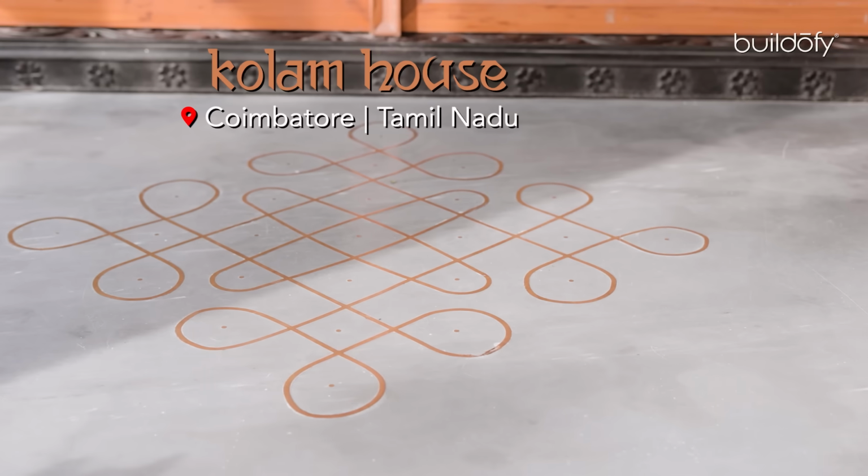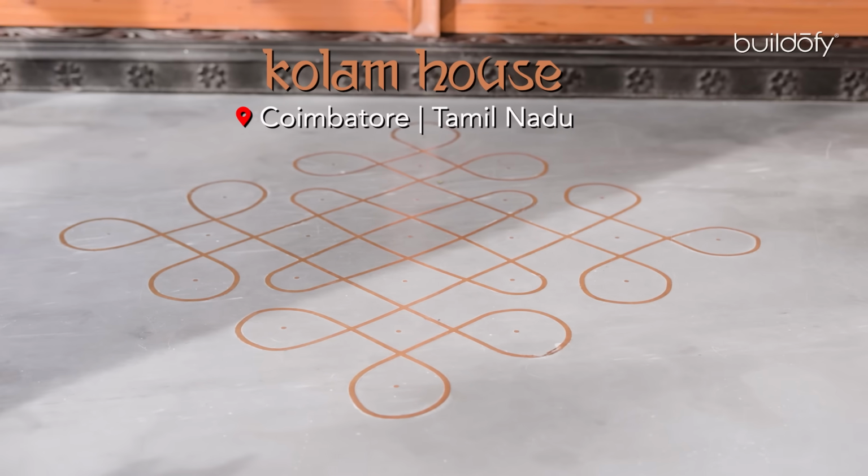Hi, I'm architect Soumya Kumar from Om Architecture. So this home is my very own. It's called the Kolam House.